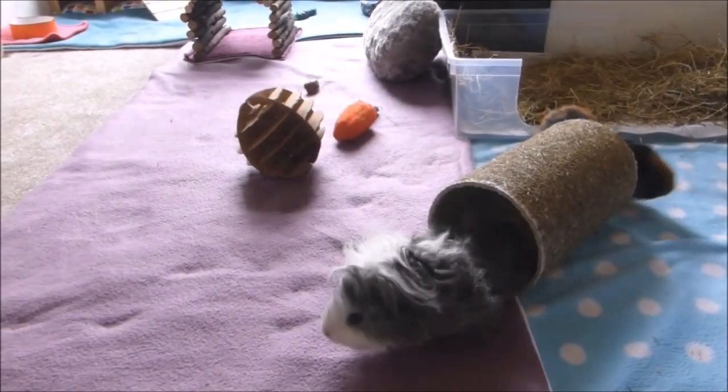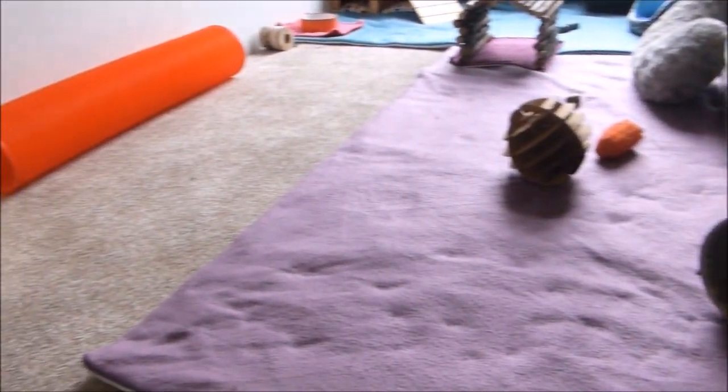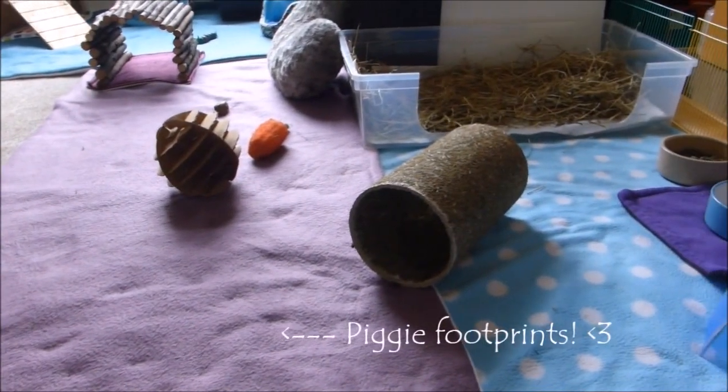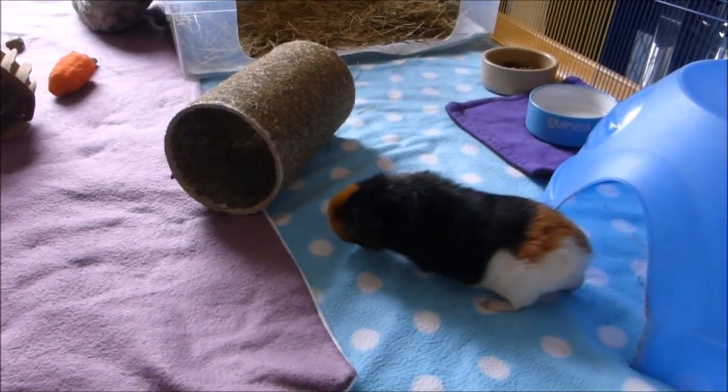So there they go, they're off. I've also sat myself down in their little area. Hopefully they won't destroy anything, but it is best that we keep an eye on them during floor time to make sure they don't get into any mischief.